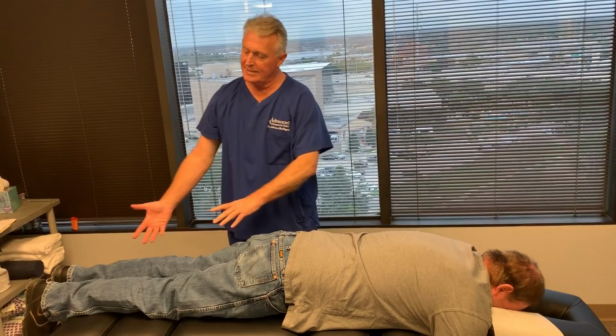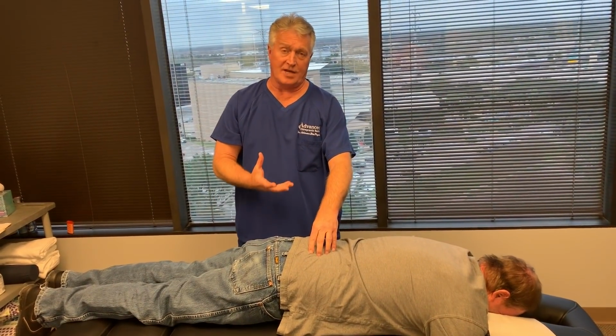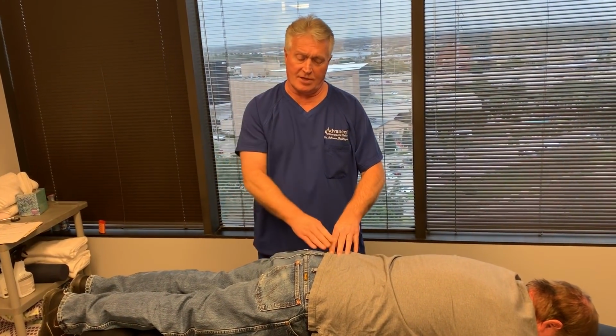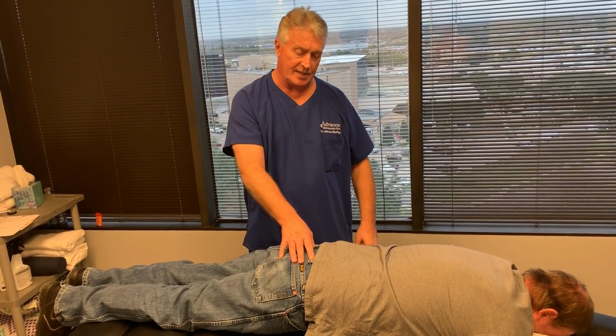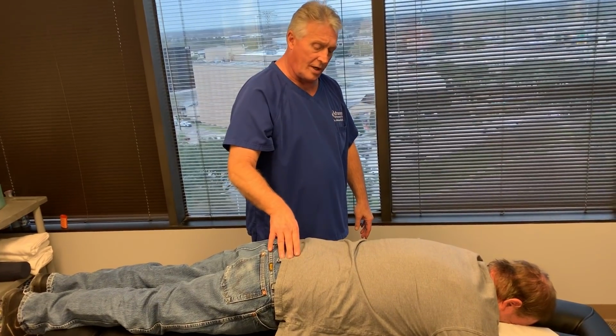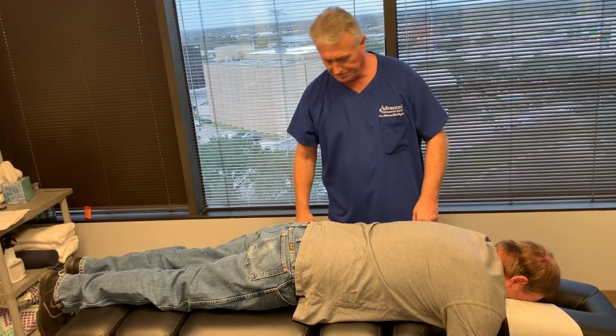So when I brought his legs up, his pelvis raised up in the air and tightened up, that's called a positive Nautilus orthopedic test. When I brought his legs up, they got even, that's called a positive Derifield test on the left, which indicates sacroiliac subluxation complex. So I am going to start off adjusting his left SI joint here.